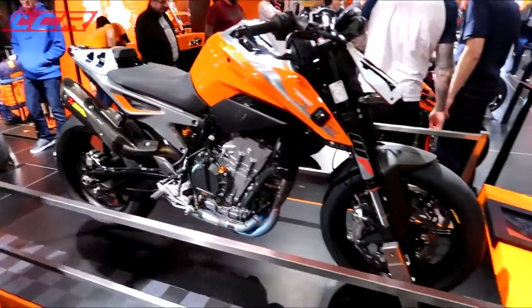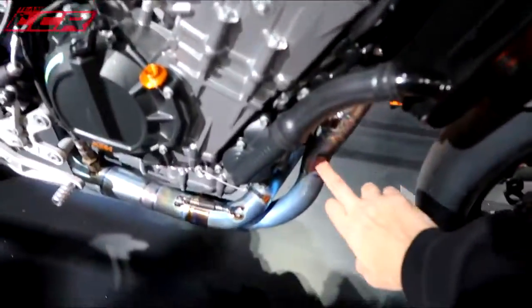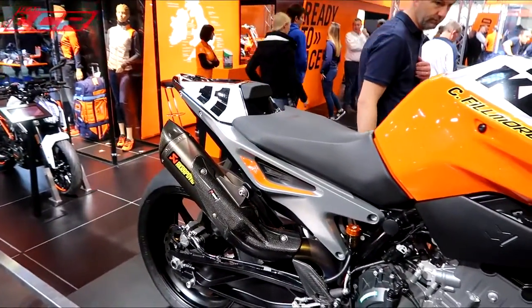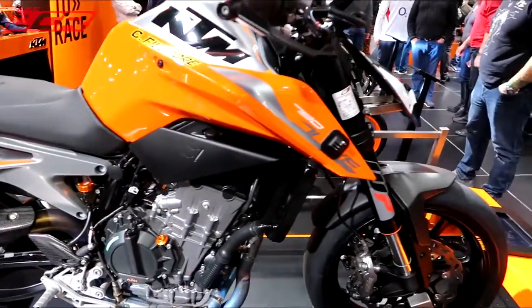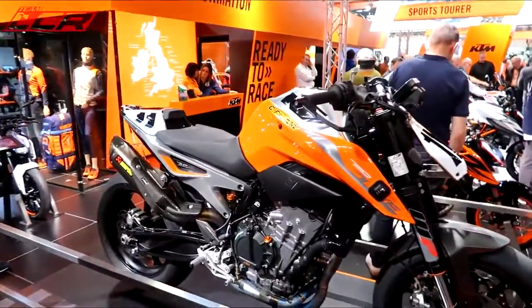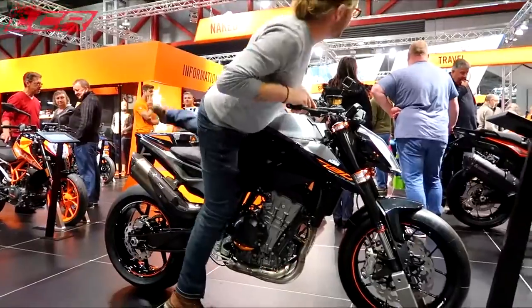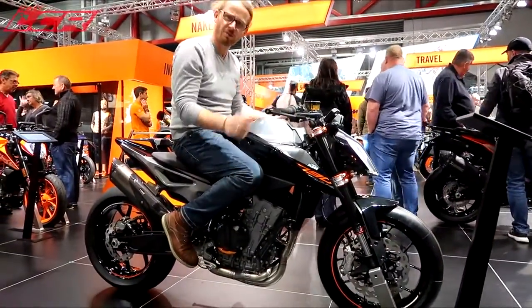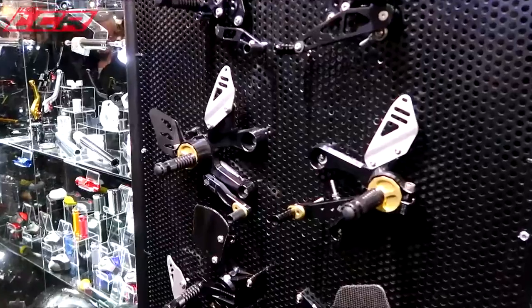Chris Gilmore's Pikes Peak 790 with the proper Akrapovic and the proper tail on. It's amazing how much it transforms the bike with that proper rear seat cowl on it. It's so much better than the road stocker. I like it a lot. It's only a parallel twin.